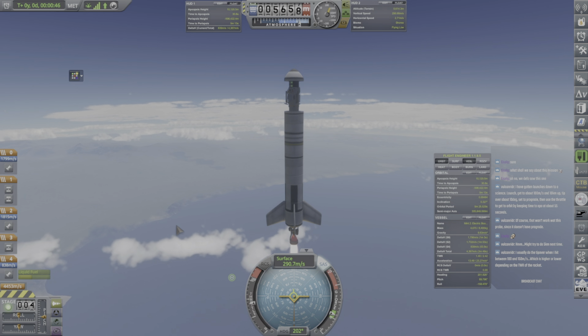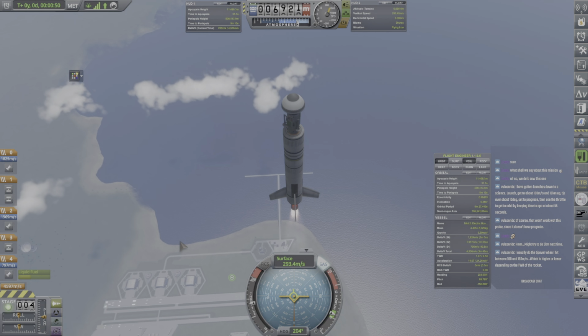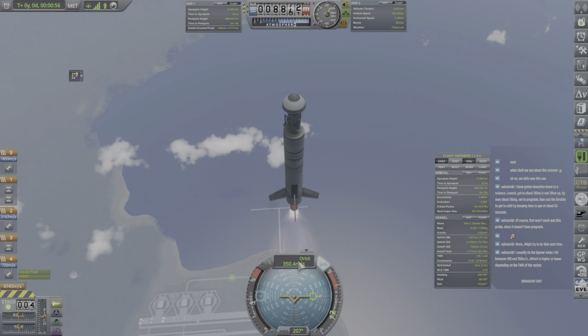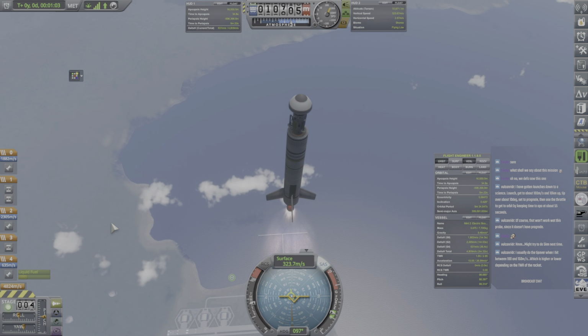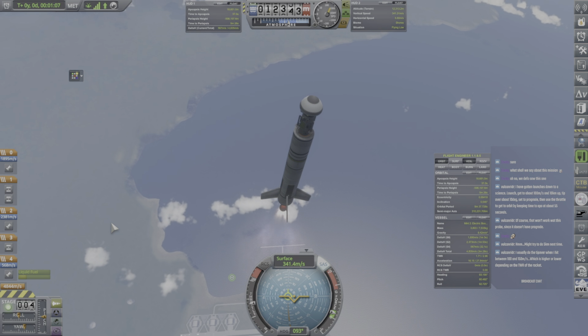Now we're going to drop the throttle a little bit. Yeah, because that's the thing. Like we've lost a lot of the natural delta V we'd get from the rotation, but now we're going to start pitching over.